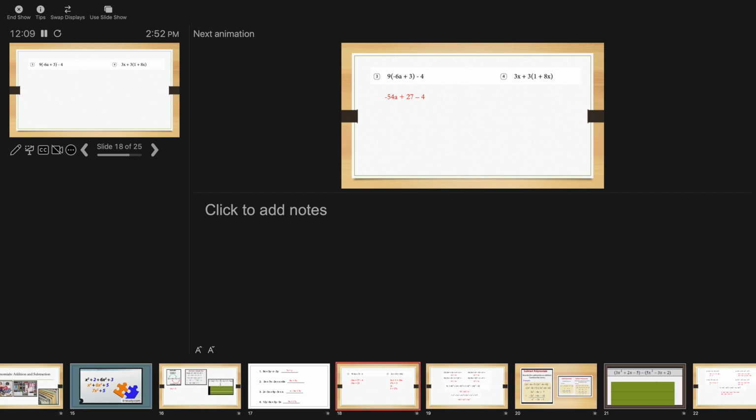Okay, so here's ones where you have to distribute first and then combine like terms. Go ahead, try numbers 3 and 4.